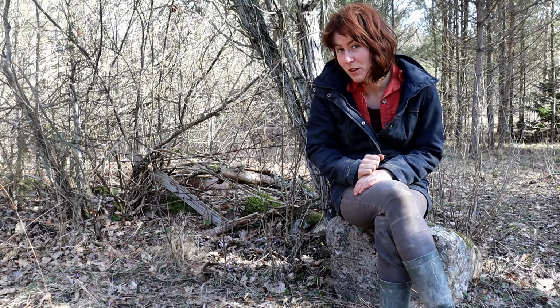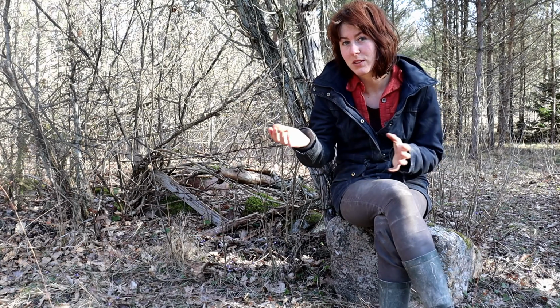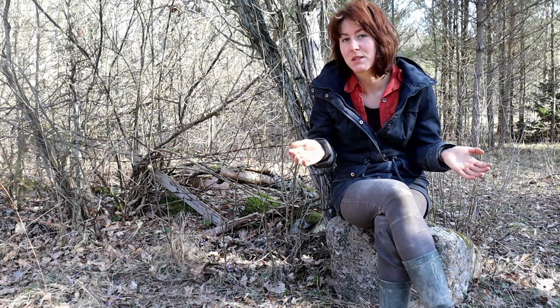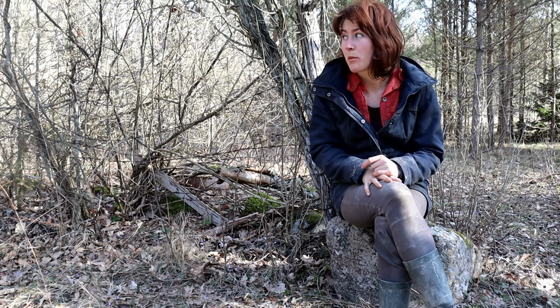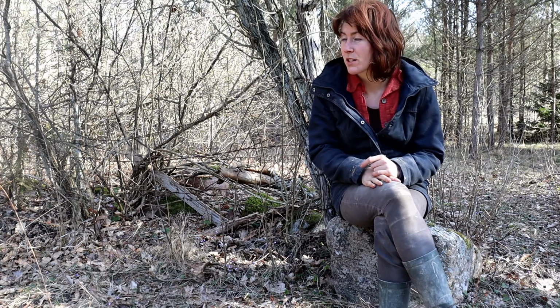I'm sitting here at the plot that is next door to our land. It once belonged to our land, but it was split up during the sale, and now it's still for sale. The price was quite high. It's also very beautiful. It has some old oaks and a couple of open meadows. I think it's like half forested, half meadow.